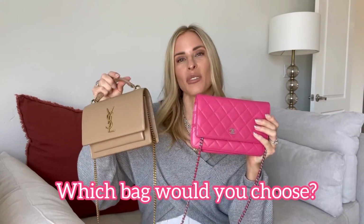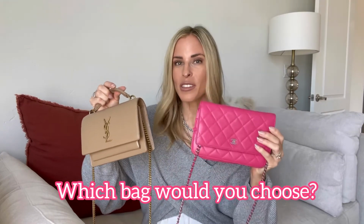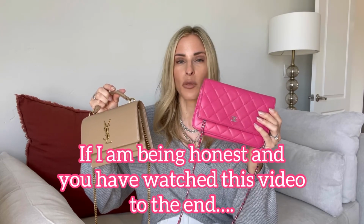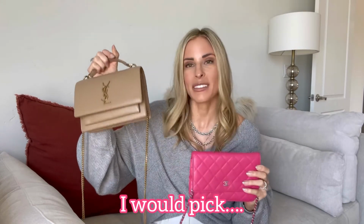I think it honestly boils down to what you need when you're going out. So if you can just get away with a card, you're going to Uber, and you just need some room for your phone and a lip gloss, this bag has got you. Same with this bag, but this one would definitely carry a little bit more if you're more of like, I have some more items that I need, some more makeup, I like to put my sunglasses away. I think this one will have your back a bit better.